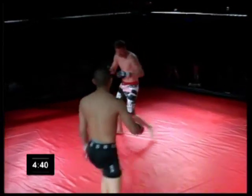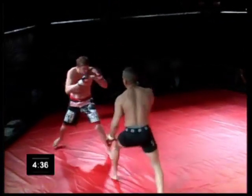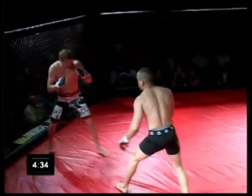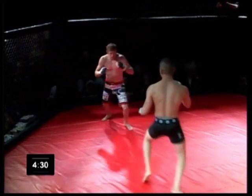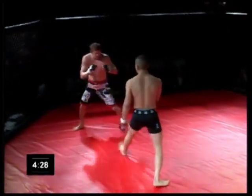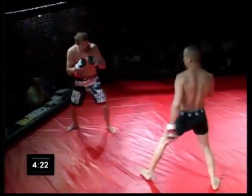Skelly pressures forward. Vega's hands very low. Not sure if he's trying to taunt his opponent to come in or if he's just that confident. Skelly shows move in, move out, feints with his strikes a little bit. That brings up the hands of Vega a little bit.